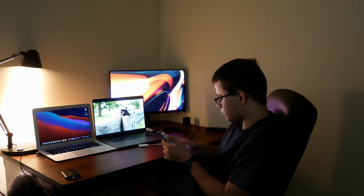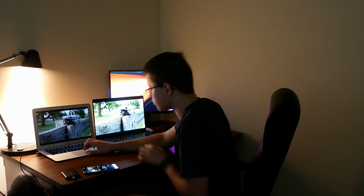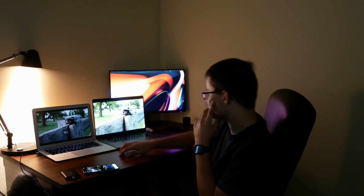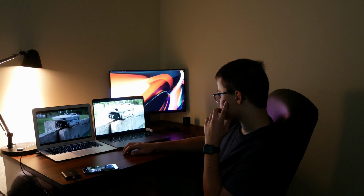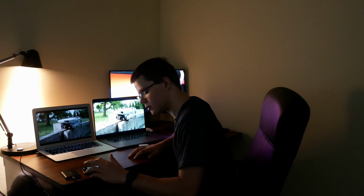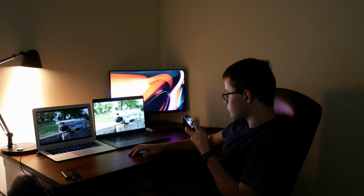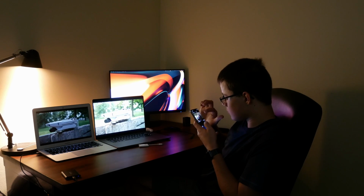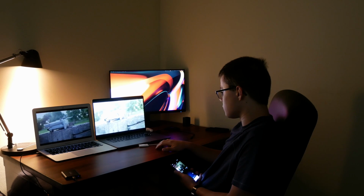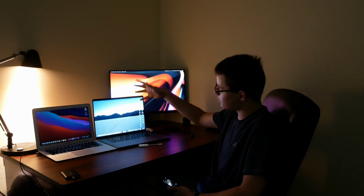Now let's see which one will play better. Okay, full screen this. Okay, 3, 2, 1. Obviously this one looks better because it's on a retina display. Looks a little washed out in the video, but trust me, it's not. There we go. Here's our 2 clips. So as you can see, much faster, much better, very powerful.